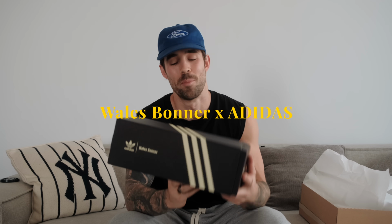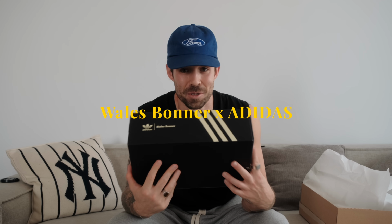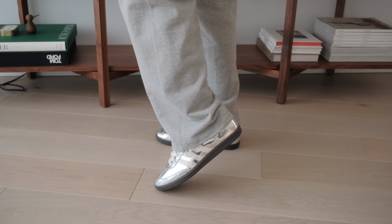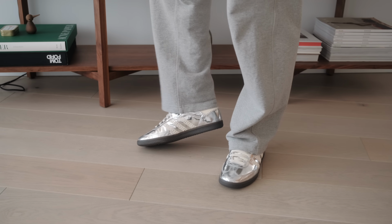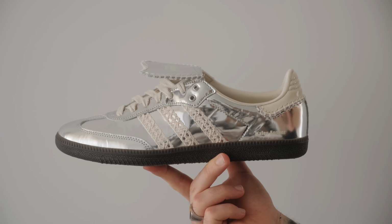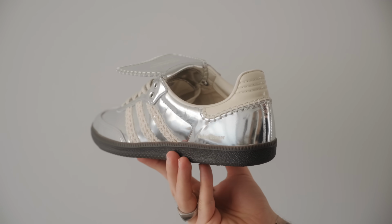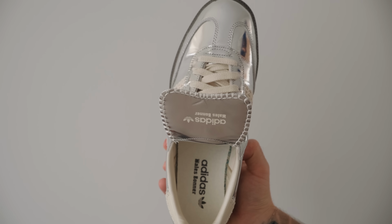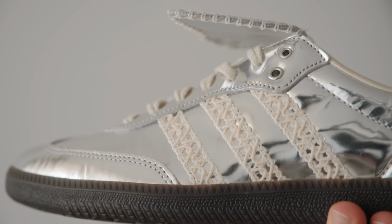Then that brings us on to this final pair. Now this is the Wales Bonner, the Silver Surfer Sambas. These are insane. I don't even know, by the way, if they're called the Silver Surfer. That's just the name I've seen floating around. Now it's stuck in me because obviously silver. I love these. However, I'm gonna be 100% transparent. I know with this shoe, I'm gonna win, and I could be wrong by the way, but I'm gonna enjoy it for now, but I don't see it as a forever shoe.